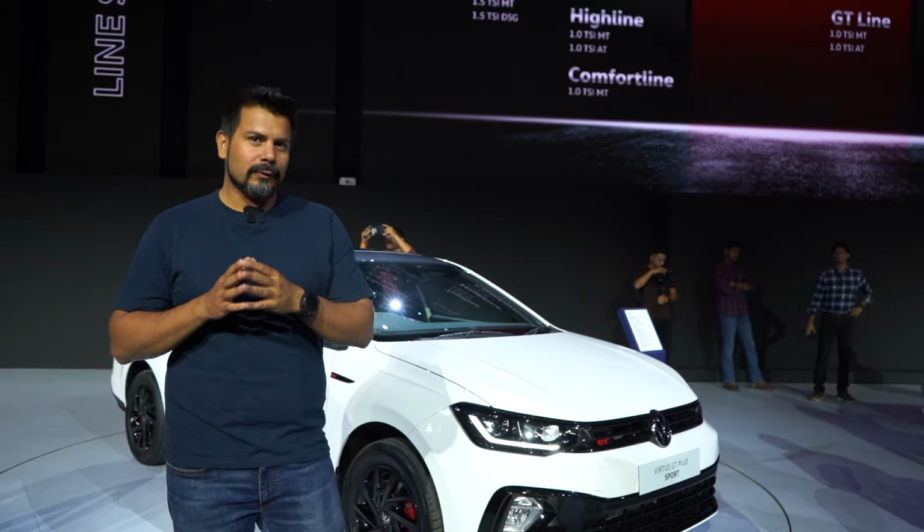This here is the Virtus GT Plus Sport, essentially the new top of the line variant of the Virtus, which sits over the GT Plus. What exactly are the changes?